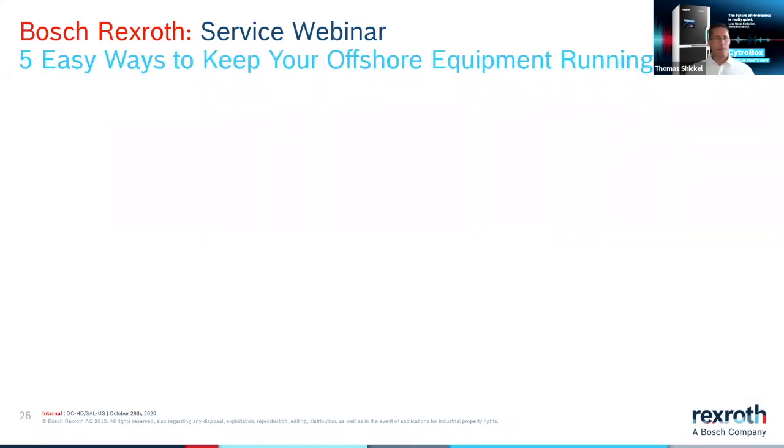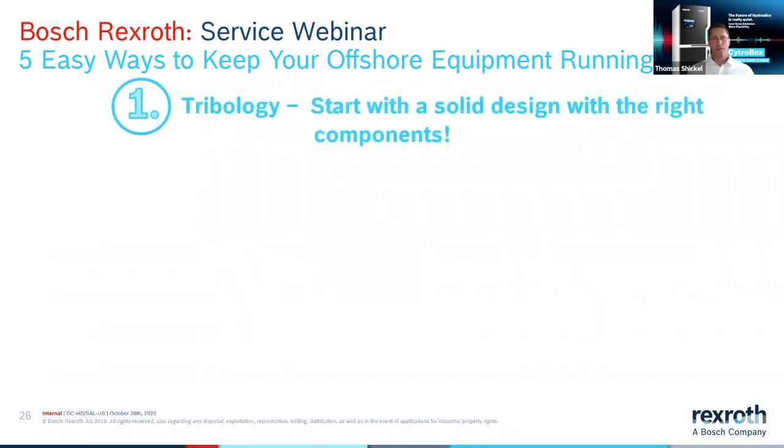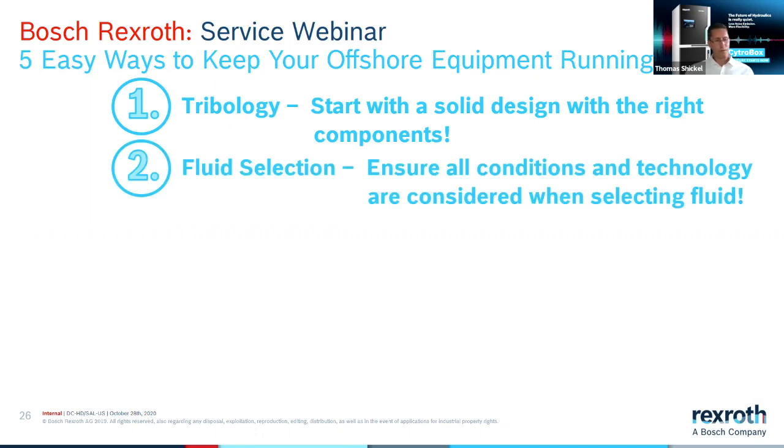So again, to cover the five easy ways to keep your offshore equipment running. One is the tribology. Start with solid design and with the right components. And number two is going to be your fluid selection. Ensure all conditions and the technology are considered when selecting the fluid. Make sure the hoses, seals, accumulator bladders, even the metallurgy of the reservoir are all compatible with the fluid.